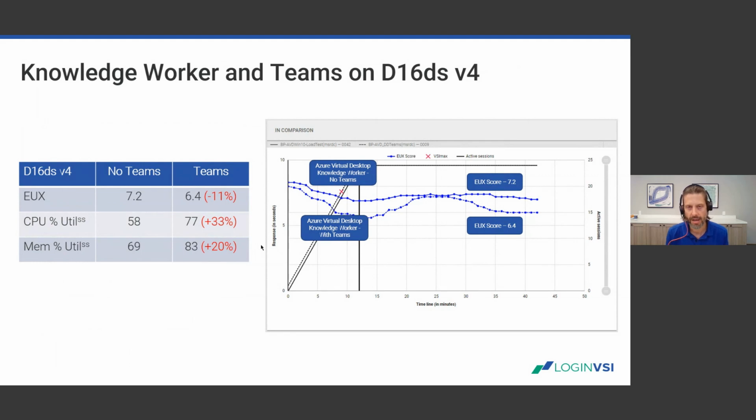And I'm using a popular instance called the D16 DSV4. That's an Azure instance. It's general compute. It's great for VDI. And so what I found was when I didn't have Teams running and didn't have the virtual user using Teams, my EUX, or end user experience, was typically higher than when I had Teams on, because I'm using more resources and the system becomes a little more laggy or latent. And we found that it had a drop of about 11% in the end user experience.